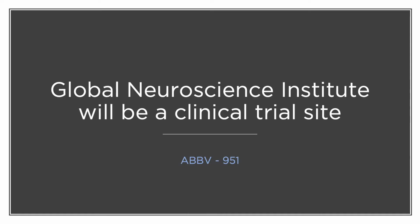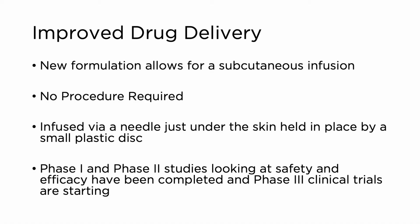So the new study, if you wanted to Google the abbreviation ABBV-951, there is information on the company's website about a subcutaneous formulation of carbidopa-levodopa that can be continuously infused, but no longer requiring the procedure of a PEG-J. This is something that can be infused directly under the skin. So no procedure is required.